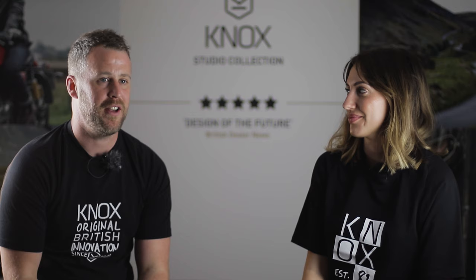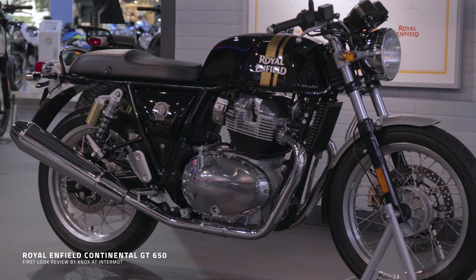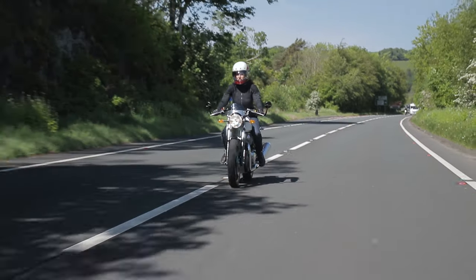I've been a fan of this bike for a while. I mean, I've seen it at tons of shows and it's been great. It's my first time ever riding a Royal Enfield, and what a fantastic little bike.